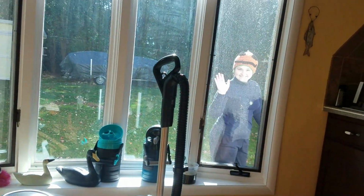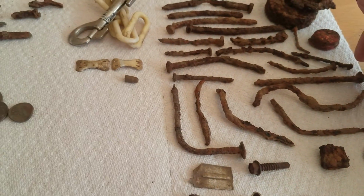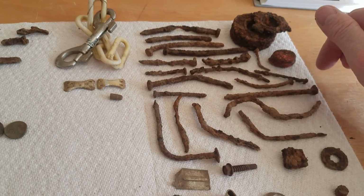My daughter's out at the window right there trying to distract me and doing a good job of it. She's about to wash her car.